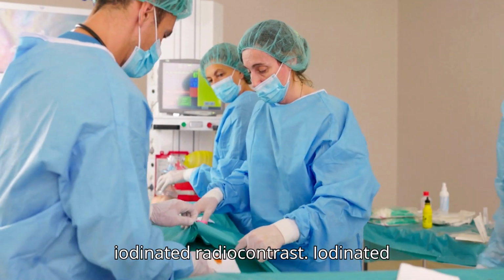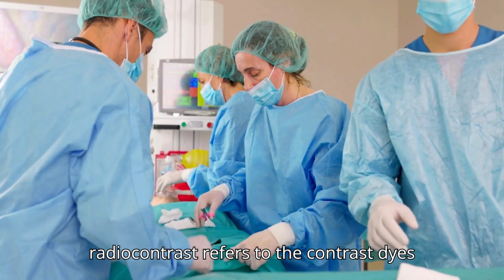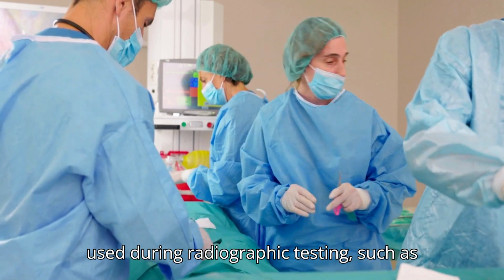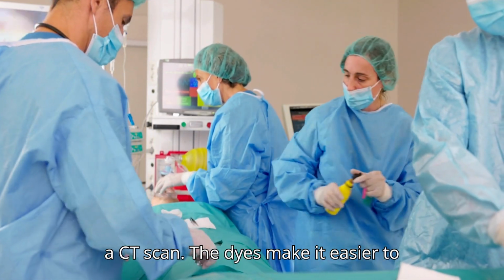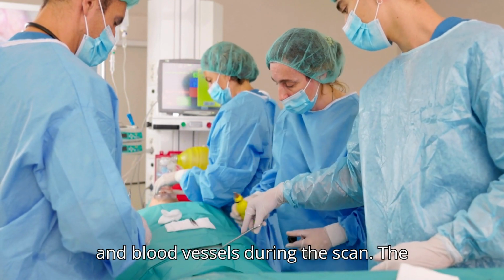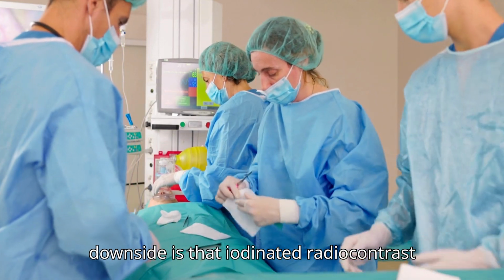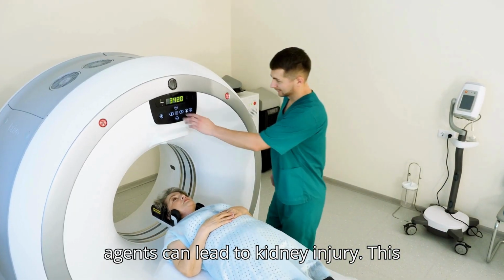4. Iodinated radiocontrast. Iodinated radiocontrast refers to the contrast dyes used during radiographic testing, such as a CT scan. The dyes make it easier to detect any abnormalities in your organs and blood vessels during the scan. The downside is that iodinated radiocontrast agents can lead to kidney injury.